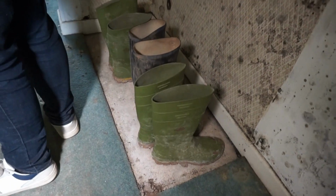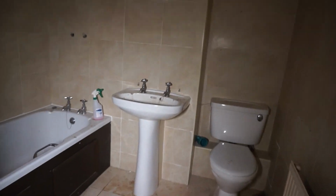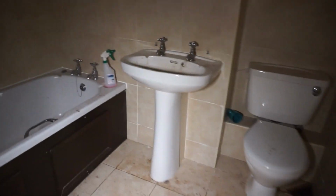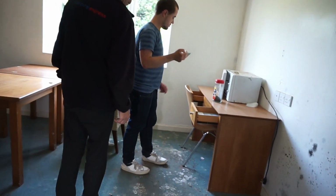God, it's going on and on. Big cellar. This was the work unit. The state of what they've done in here. Wellies. Want a pair of wellies? Yeah, the workers did this. Oh my God, look at the state of that. It's all plaster. Plaster everywhere. Look at the mould. This was where the builders had their dinners. Yeah. State of it.